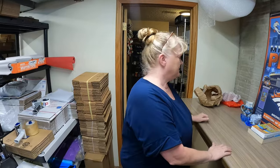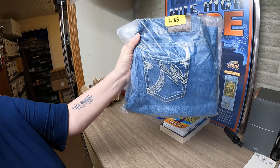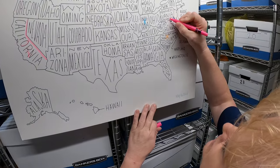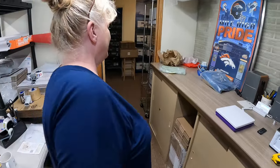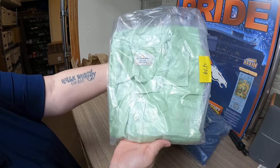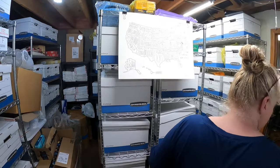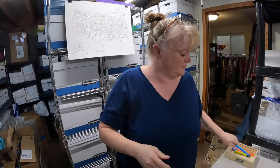All right, we got two clothing items. Let's go pull those. We grabbed both items. This one's a pair of jeans, and that sold for $9.74, going to Maryland. All right, little mark on little Maryland. And then the other clothing item is this Tommy Bahama button-down shirt, and it sold for $11.50, and that is going to Washington. Washington State. All right. There we go.